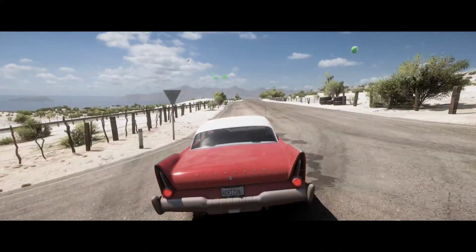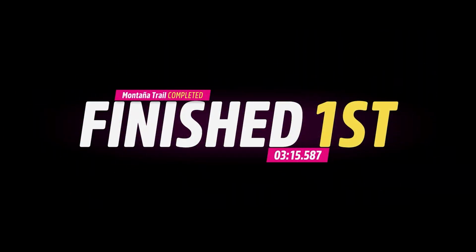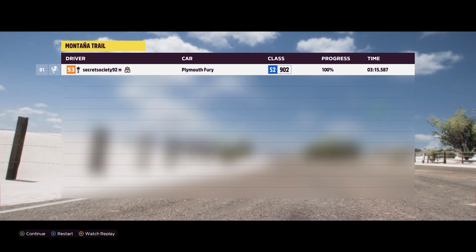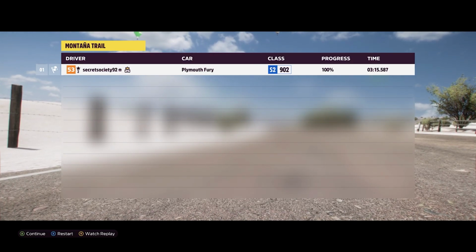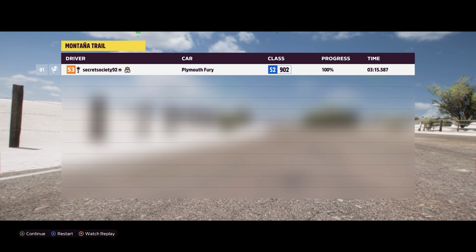That is a big surprise with that time. That is massively surprising. 3 minutes 15.587. That is quicker than both the Barracuda and the Coronet Super B to become the fastest classic American car that we've had on this series so far, and by some margin as well, as that's nearly 2 seconds quicker than the Coronet, and pretty much 2 seconds bang on quicker than the Barracuda. So that is really impressive.